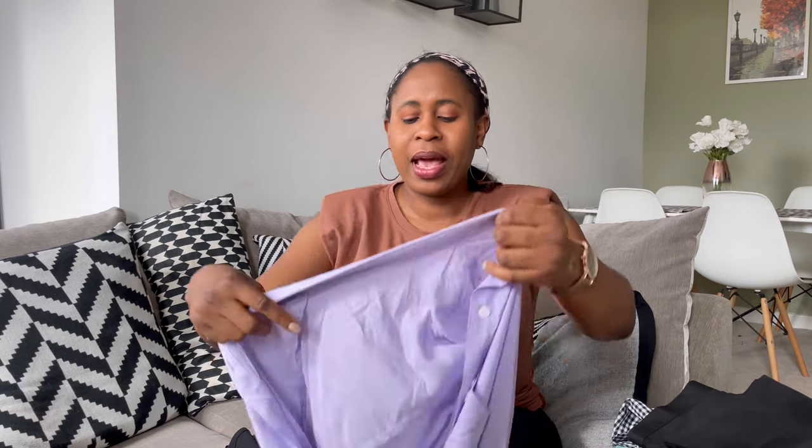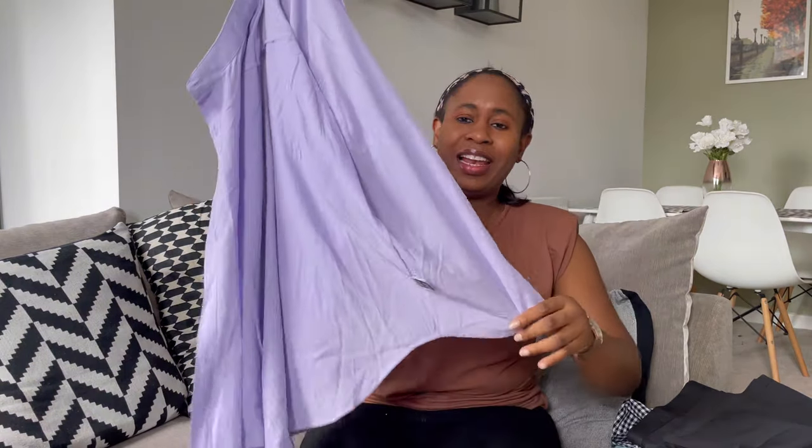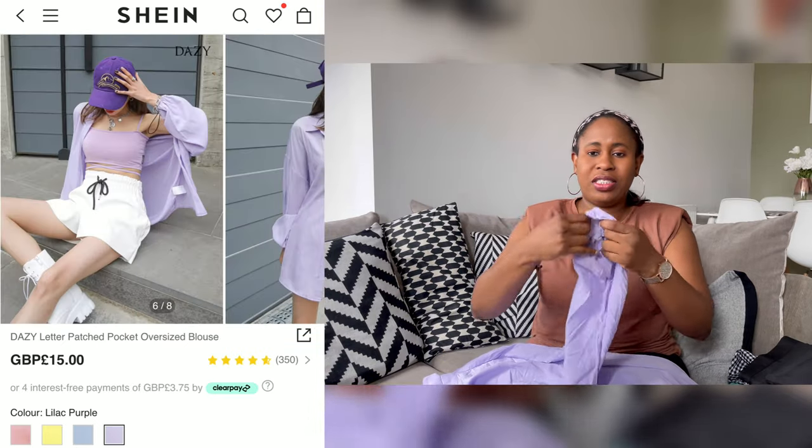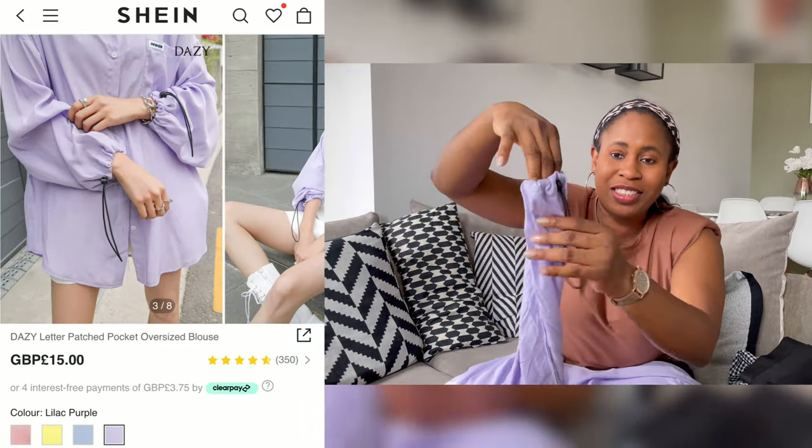Another piece that I got, this one is like their collaboration piece. So I know Shein collaborates with some influencers or designers, and this one is with Daisy, D-A-Z-Y. It's this lovely lilac blouse, guys. I think what made me buy it was the sleeves. I loved this drawstring vibe, this band thing.